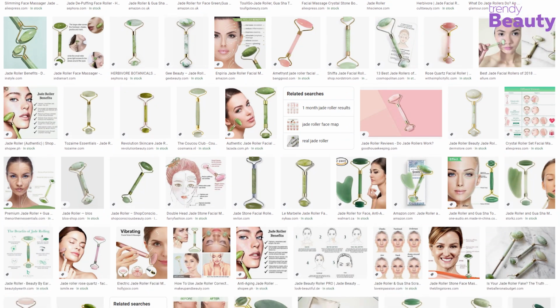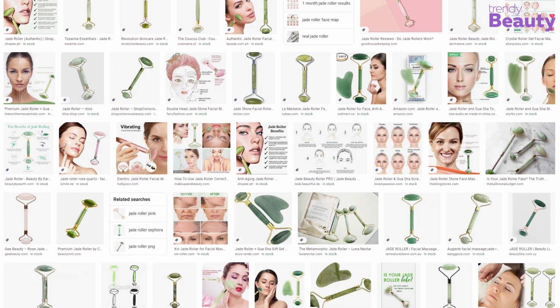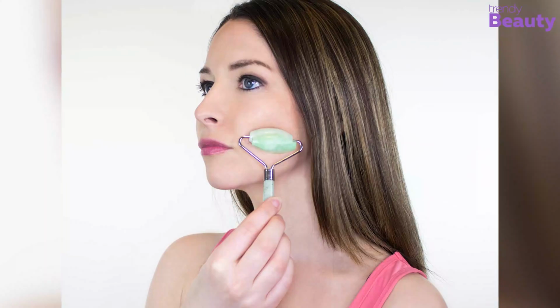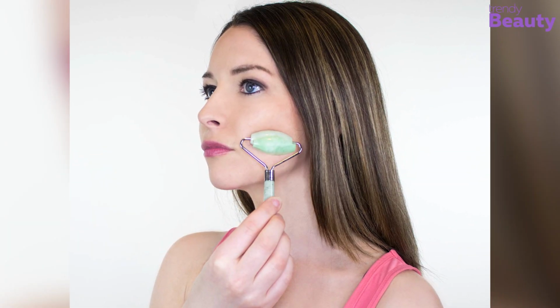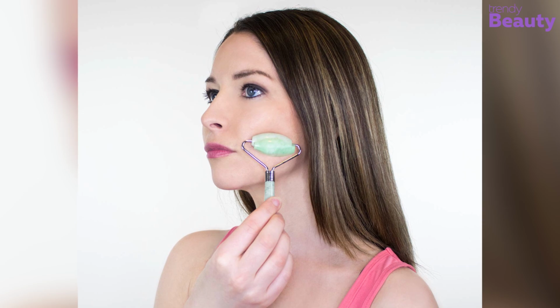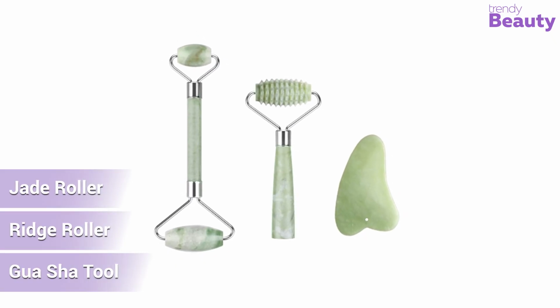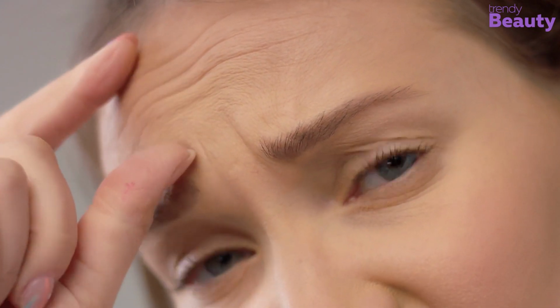If you are looking for an energizing jade roller, the Kimkoo Jade Roller Kit is the right choice for you. It is durable and resistant and can be used for a whole lifetime. The kit comes with a jade roller, ridge roller, and gua sha tool. The jade roller helps to smoothen fine lines, makes skin glow healthy and radiant, and reduces dark circles.